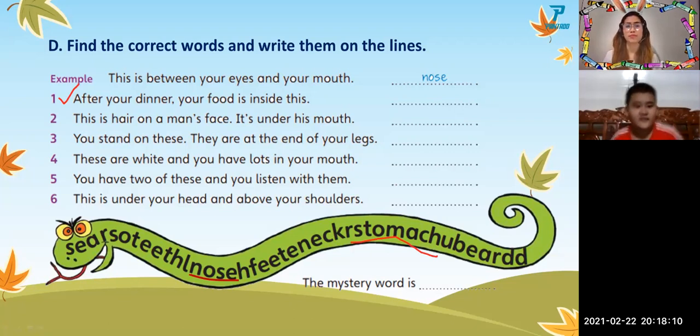This is hair on a man's face. It's under his mouth. What is it? Find the word. What's your answer? Please read your answer. Beard. Okay, so you missed letter B, D. Beard.